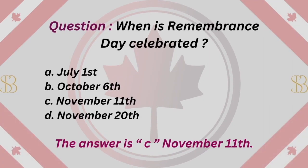Question: When is Remembrance Day celebrated? A. July 1st. B. October 6th. C. November 11th. D. November 20th. The answer is C. November 11th.